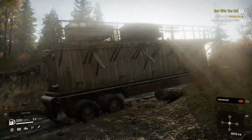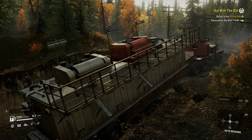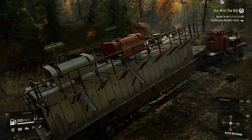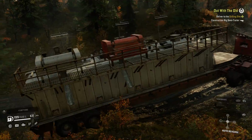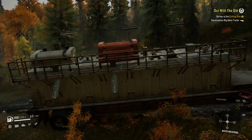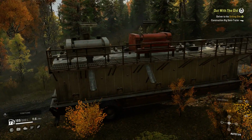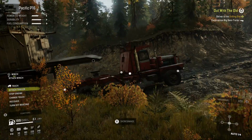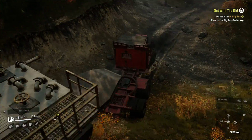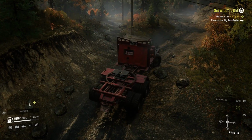Is it worth backing up? It might be worth backing up, getting the rock out the way. Maybe that's what's causing all the problems with some weird physics malarkey. Let's just put... Can we put the trailer down here and re-hitch? Oh. That has been known to be a problem in the past. No, that's alright. We're going to get back under that. Right, let's get this bloody rock back where we put it, which was way over here.